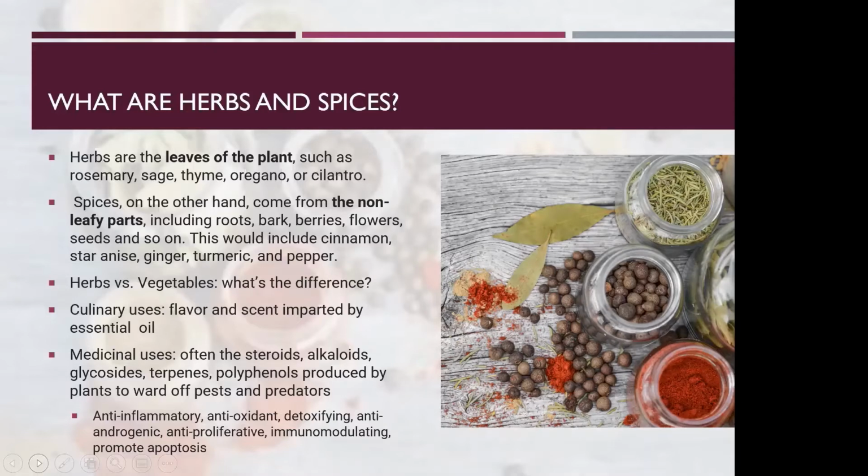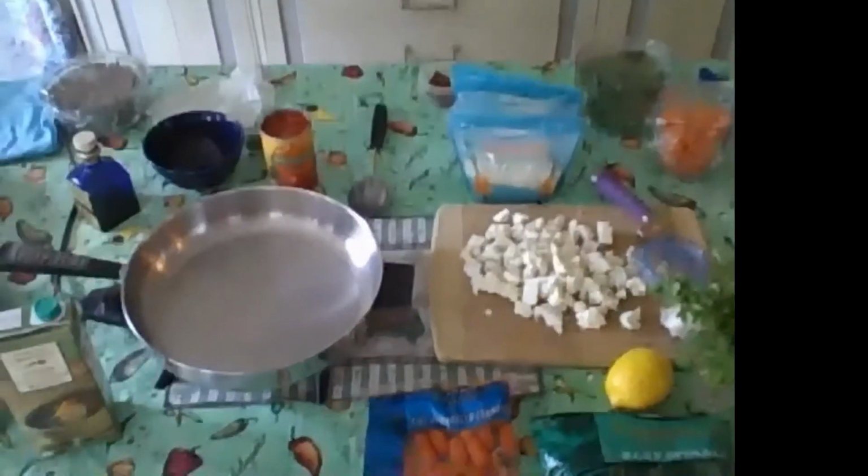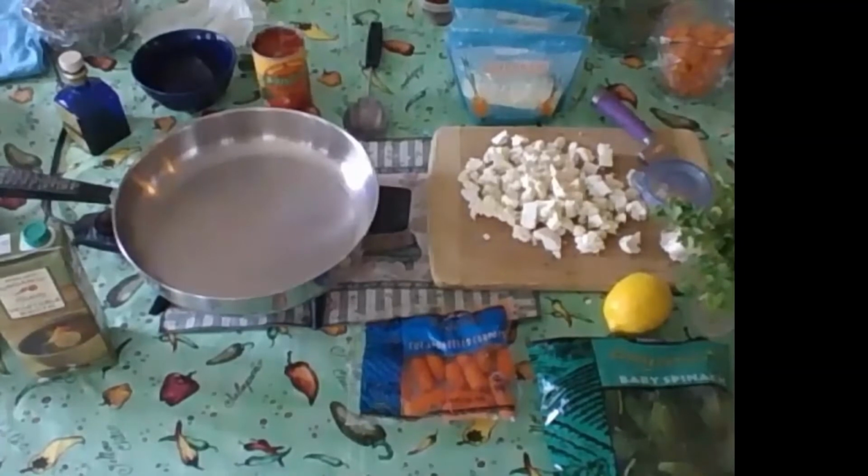Many herbs and spices can increase immune system activity, or they can have other direct anti-cancer effects by encouraging cell death. So in order to, I'm actually going to get up and move here. You guys, I don't know if you'll even be able to see this. So in order to talk about that idea of why the difference between herbs and vegetables in general, I'm going to come in here and get ready to start cooking. Hang on just a second, and we're going to see if there's our cooking table there.